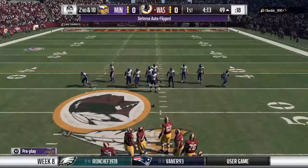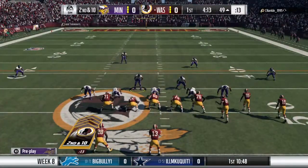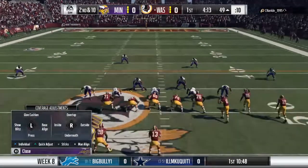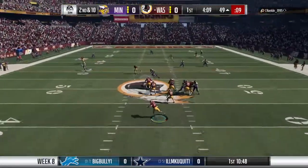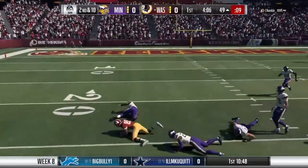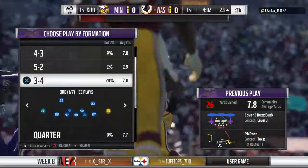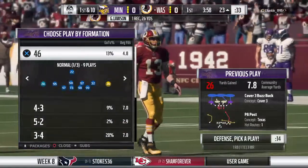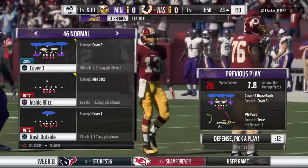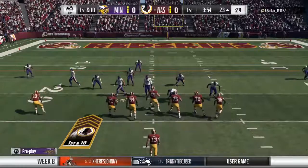So 2nd and 10 here. Let's go. To throw is Thomas. Off the play fake. Over the middle, complete. It's Lawson. And he goes down, but not before getting this inside the 25. A good pickup there, 26 yards. And now a 1st down following that long gain.